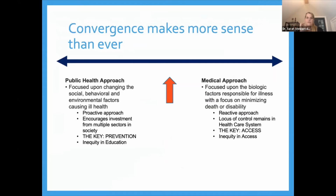This is really rooted, I think, in the concept that in American healthcare, until really this last year, we've seen research and innovation be very much focused within a medicalized approach, where the key is access, getting everyone access to that great reactive medical care. And public health has really been a preventive focus. They haven't been in any way converged together historically. They're two very separate systems.